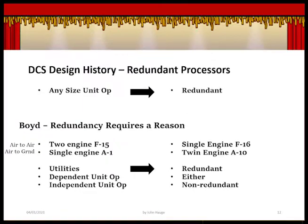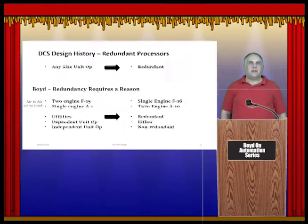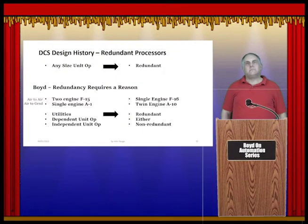The two main reasons for redundant processors were to avoid production interruptions from software upgrades and from power outages. Technology improvements have made these two issues very rare. Component failures are even rarer, except for power supplies, which are typically redundant for all computer equipment. In Boyd's mind, the redundancy required a reason.